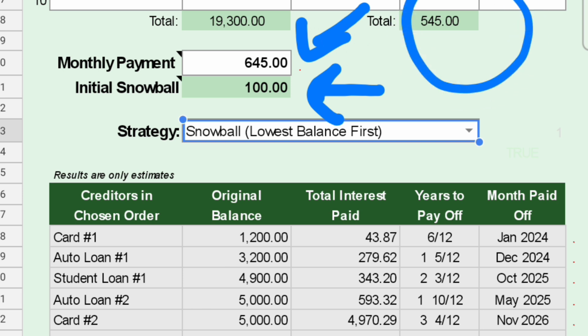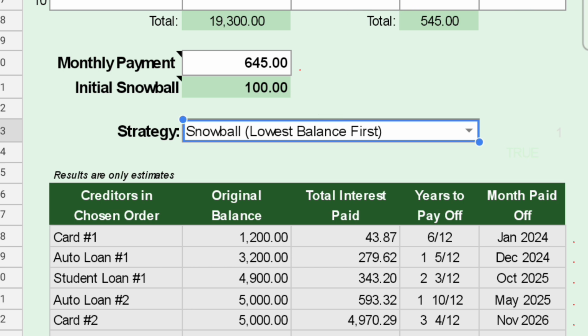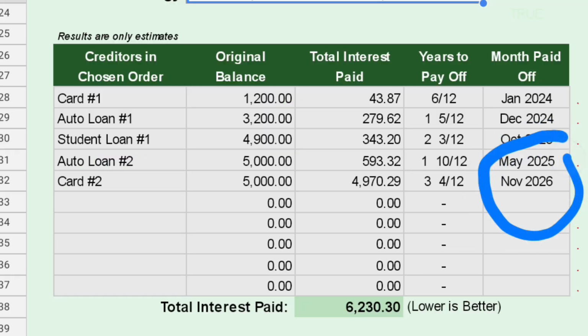So if you just have an extra $50 a paycheck that you could do this to, I want to show you the power of a little bit of extra side hustle money, what it can really do applied to the snowball method. So let's say you did that. I want you to look at right here. We went from October 2027 to November 2026, so almost a whole year sooner. And in 6 months, you're going to start seeing that snowball just starting to roll.